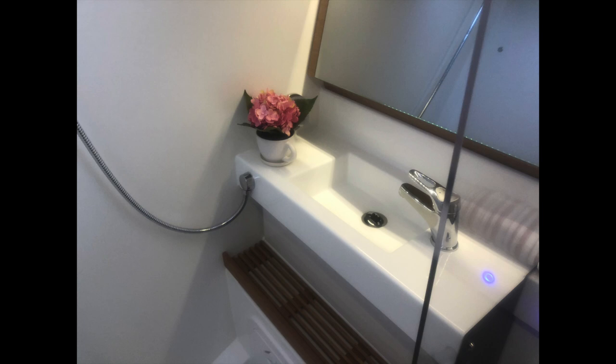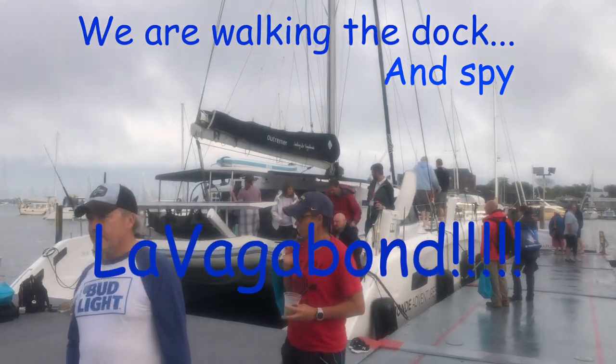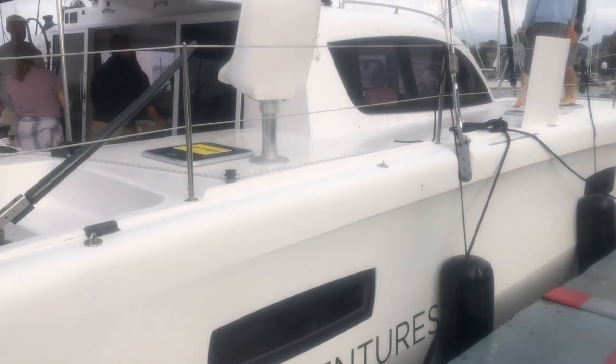And then I'm walking down the dock on the way to the Lagoon booth, and there's La Vagabond. So fun to get a tour and to visit with Alex, who's going to be heading up their new charters. Check them out in the Abacos.